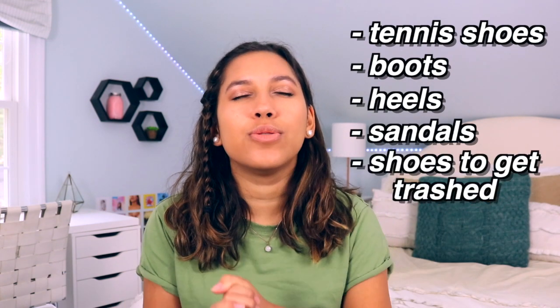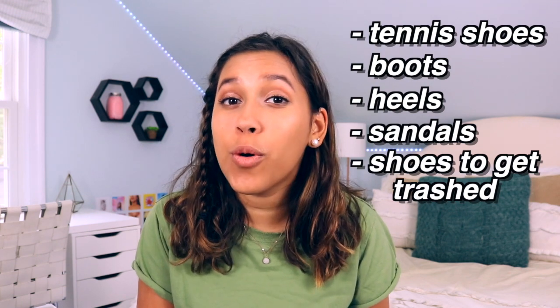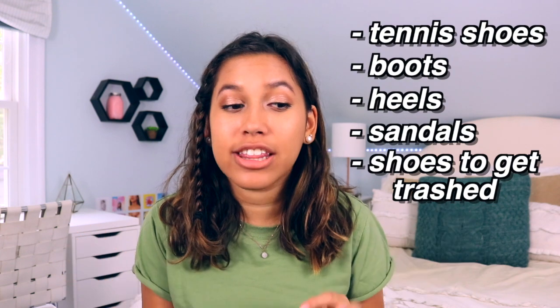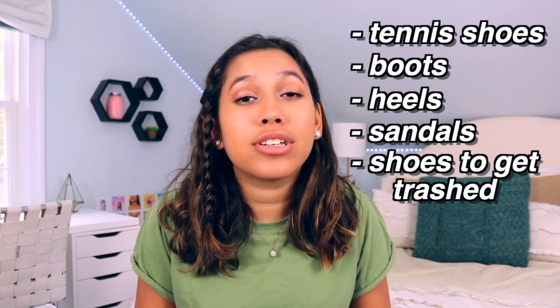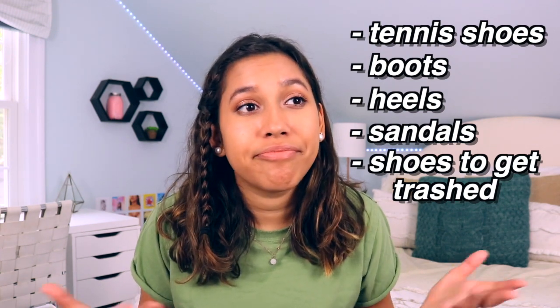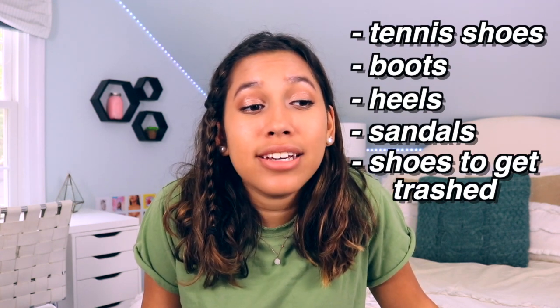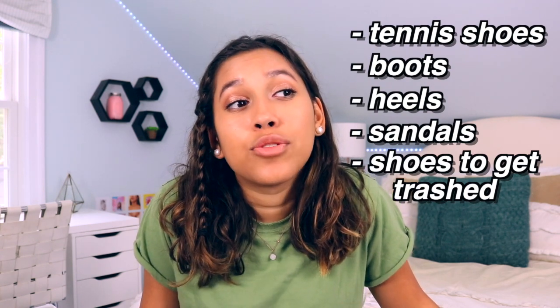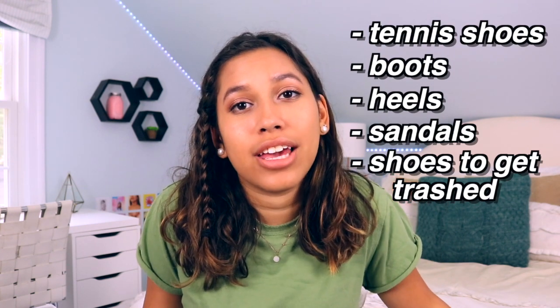Bring a pair of shoes to get trashed. It's going to happen. I've gone through 4 pairs of Converse in college. I've tried to wash them. I've tried everything. They just get trashed. It happens. Especially if you go to a football school with tailgates, you are just going to need a pair of shoes that are going to get muddy. That's it. It's just how it works. I would honestly just get a pair of Converse. It's what most people tend to do, and specifically wear them for tailgates and going out.